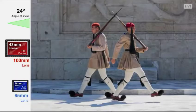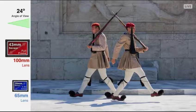Going into the telephotos. The short telephoto is an absolute necessity when they won't allow you any closer. There is literally a line in Athens that you are not allowed to stand in front of when the guards are crossing here. And so having that telephoto lens allows you to get rid of the junk on the side and hone in on your subject.